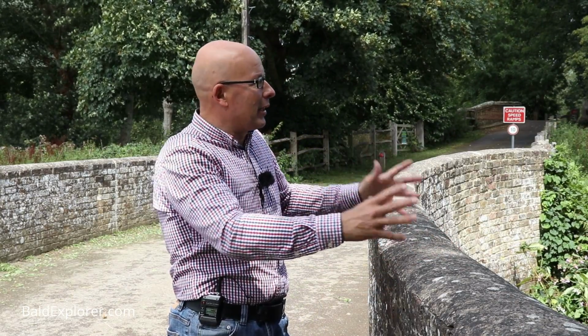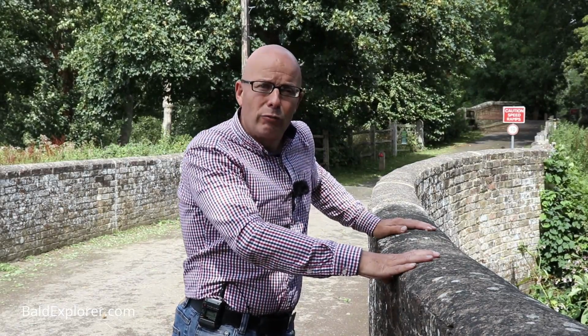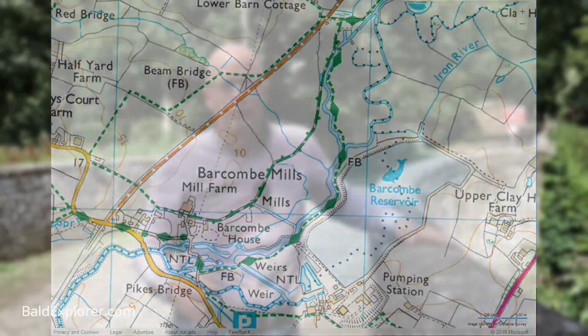But there used to be mills here, and there's the Barcombe Reservoir, which on my walk today, it's a 4-mile walk, I'm going to circumnavigate past it, not all the way around it, and then do a loop back on myself. I've been told by many of my viewers that this is a great place to come. I just happen to have come on a very windy day, so apologies for that.